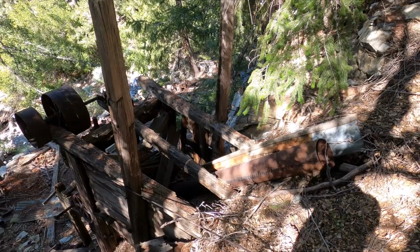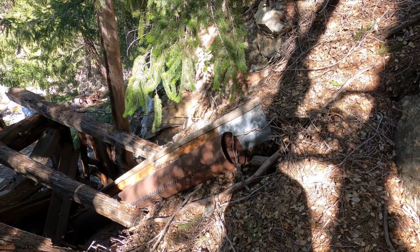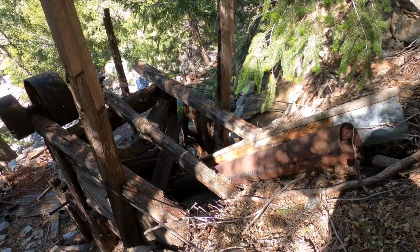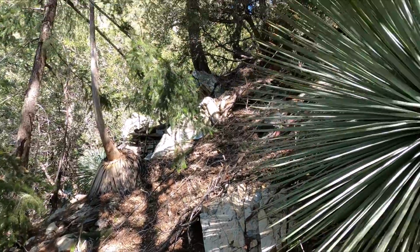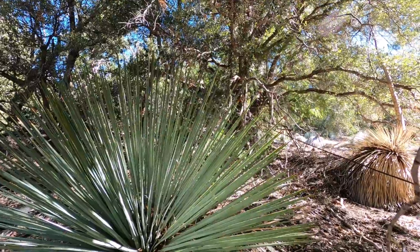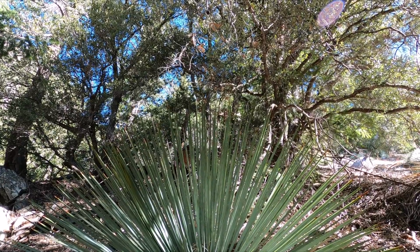Alright, so here's a never before seen look above this two-stamp mill. So right here we got 2 big metal chutes that would have transported the ore into the stamp mill, and then it would be processed. And then there's a cable running way up there. There's another one on the right of me as well. And then there's more metal and wood up there, so hopefully we can find an open hole.